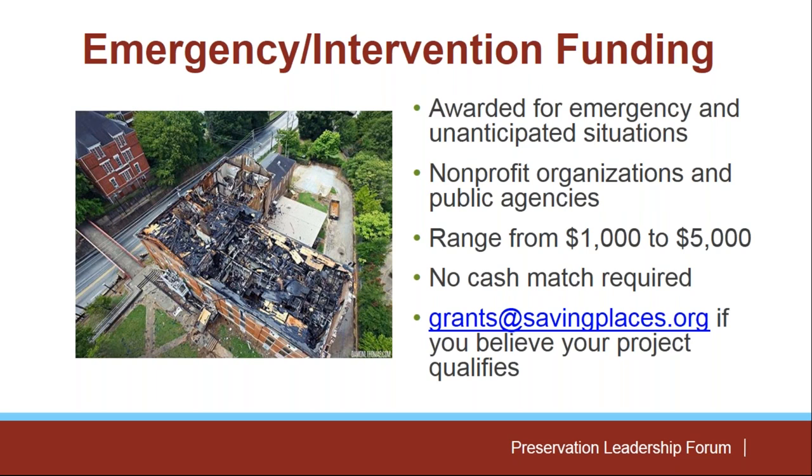So we don't have a lot of information on emergency funding on our website, kind of on purpose. What we want you to do is to email us or call us if you think your project qualifies. The funding is quite limited, so it's helpful for us to be able to talk to you about your project and what you require before making a decision. We don't want you to put in an application for something that's not going to be eligible. So basically the first step is to send us an email, let us know the situation and what you're looking for, and we'll get back to you with an access code so that you're able to submit the application. So that is emergency funding.